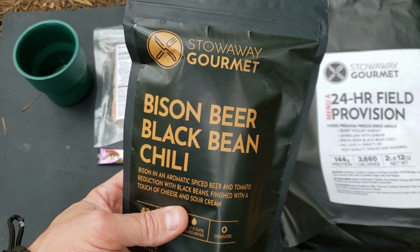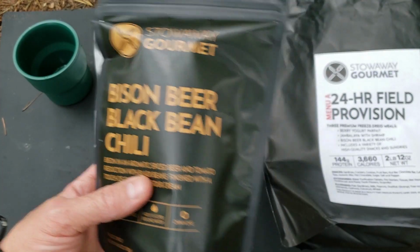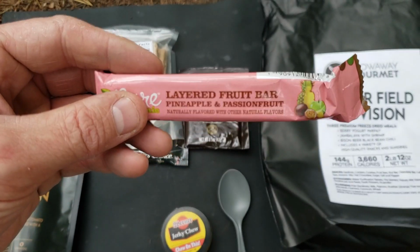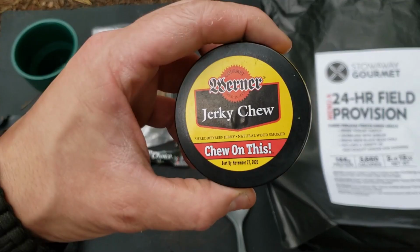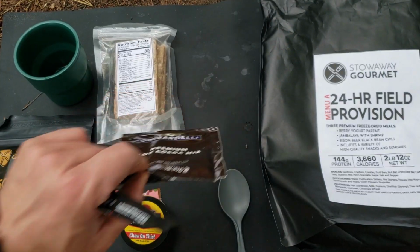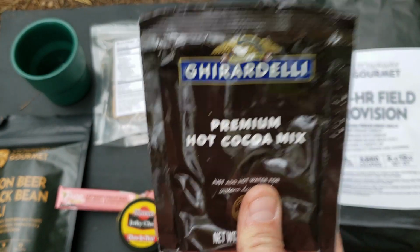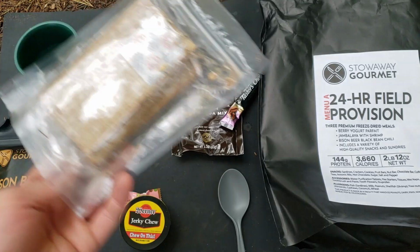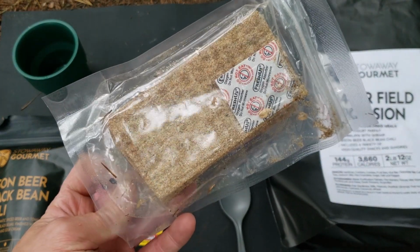We have the bison beer black bean chili. We are going to have the layered fruit bar, pineapple and passion fruit. Got some jerky chew. I will be making a mochaccino, basically a hot cocoa mix with some Taster's Choice Colombian. And then we have some rye crisp that I'll be splitting with lunch and dinner.